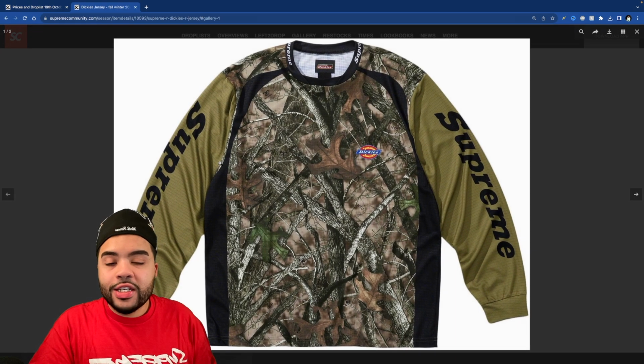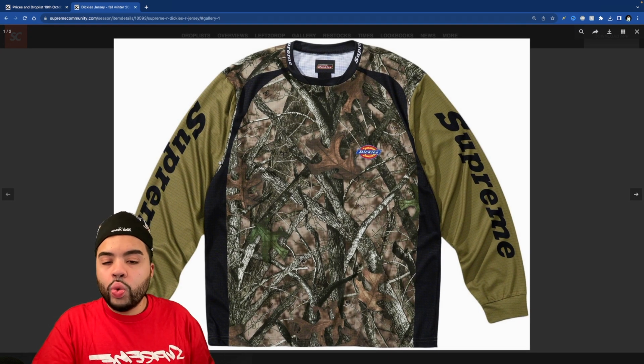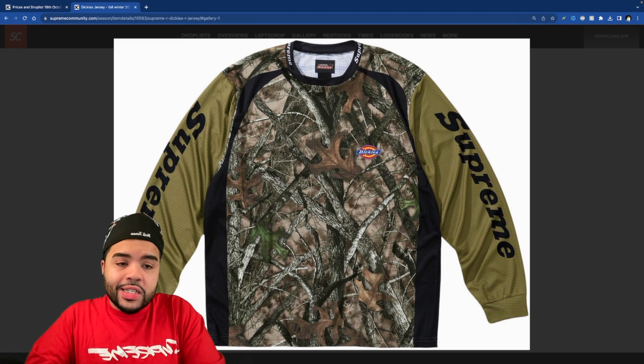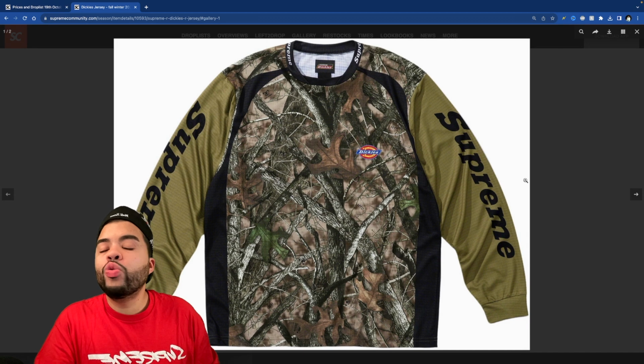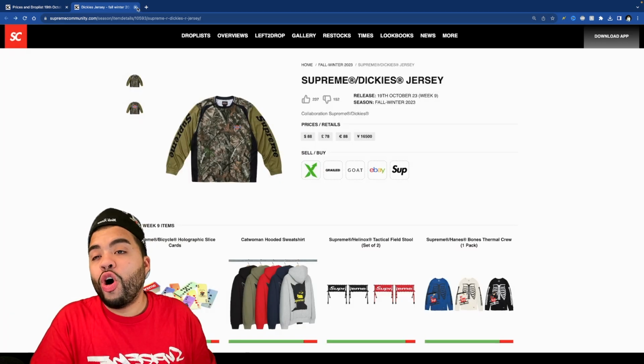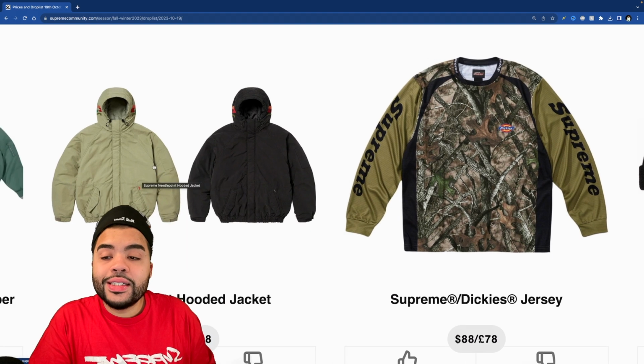Dickies jersey. This one comes in just this one woodland camo backyard type colorway. Supreme on the sleeves. It's cool. Nothing too exuberant on this piece. We gonna leave it right there at the end of the day. I don't think it's horrible, but it's just not for me, bro. And I can understand when that's the case.